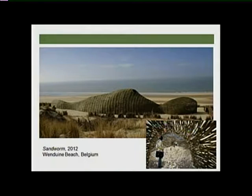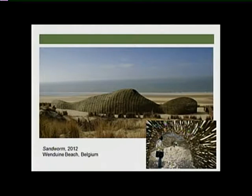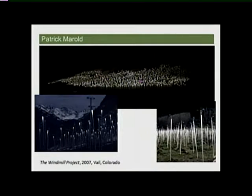Marco Casagrande, sandworm. So this is a piece made of willow, not so different than the Patrick Dougherty piece at the Art Center. But a different idea about using natural materials that are suitable to that kind of natural environment and then would degrade over time. What's the size of that thing? The previous one? Yes. I don't have the scale of it, but with the inset, you see there's a human standing in there. So I would estimate that's a good 50 feet long, something like that. Maybe more. It's a whale. That may be another way to put it.